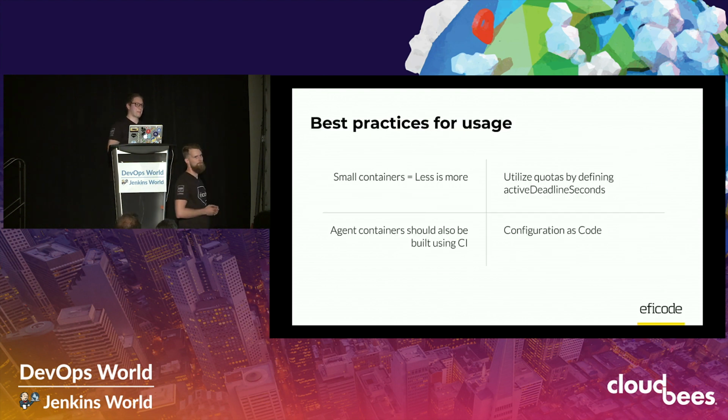All right. Time for our next demo. But before that, let's review a few best practices when you're using Kubernetes or containers or Jenkins or all of this.